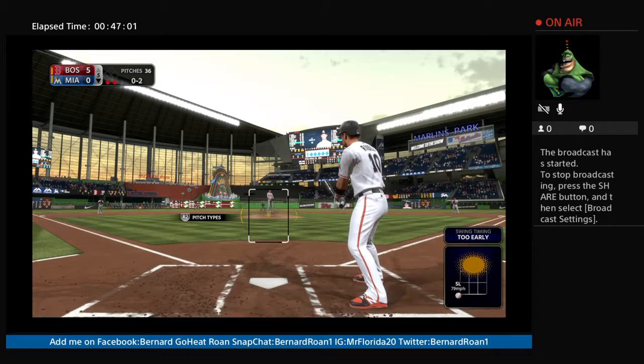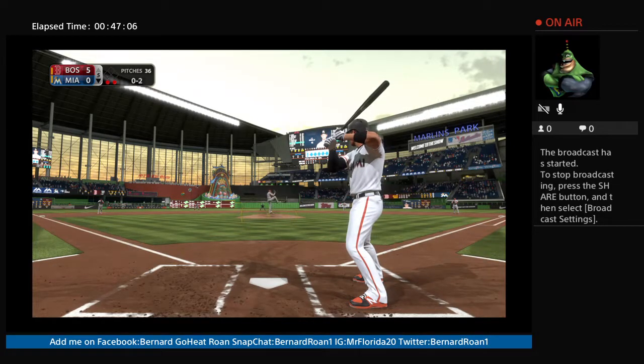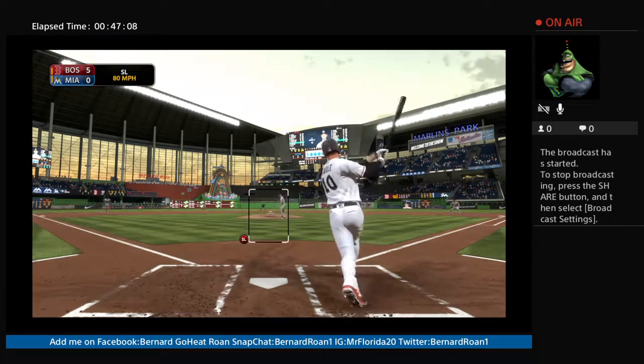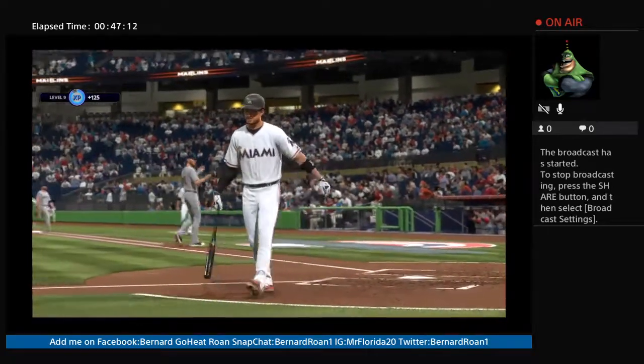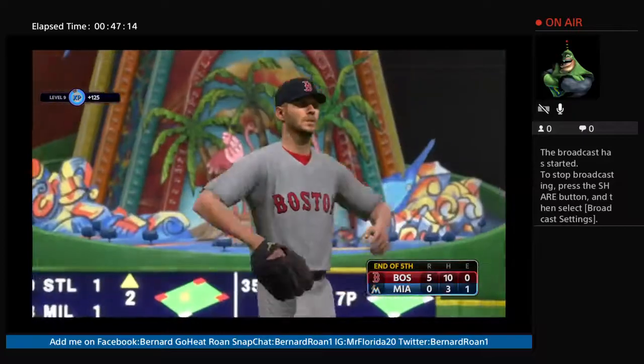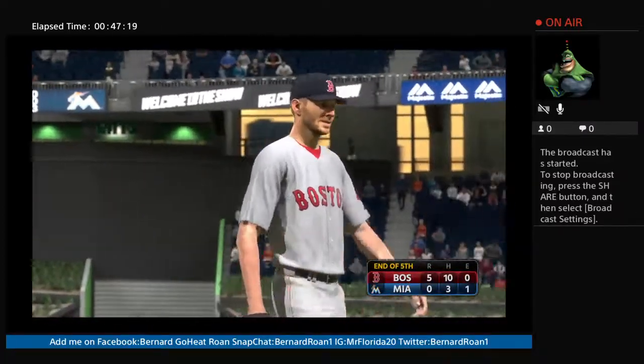Hey, this offense needs to check themselves right now. They have to find a way to get somebody on base and get this guy out of the stretch. And we'll have to leave it there, as this is strike 3, and that will retire the side. 1, 2, 3 go the Marlins. They can't chip into that 5-0 deficit.